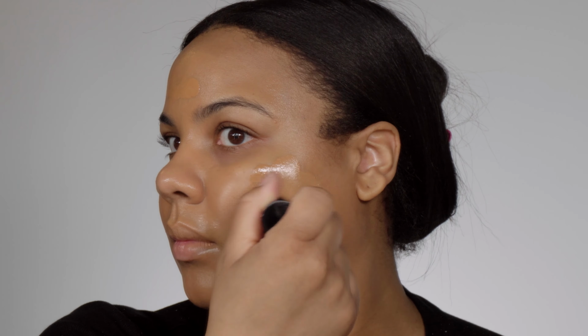Okay, I definitely feel like that is building up very well. This is supposed to be a buildable coverage foundation, which is nice. I think this is pretty. It is definitely glowy. So when they say super glowy foundation, believe it. This is definitely super, super glowy. It's pretty. I feel like this is more of my summer shade though, which kind of sucks, but I like it. Okay, this is what the full face is looking like with this foundation.